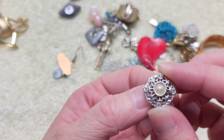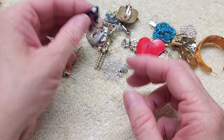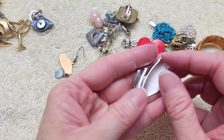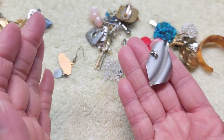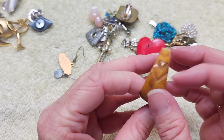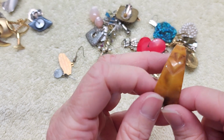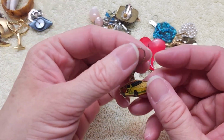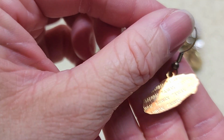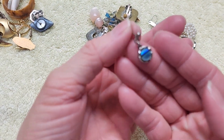Have a little clip on with the faux pearl and the rhinestones. Some of these are definite craft. This is just painted plastic. Some of these are kind of 80s vibing. This is just acrylic. But what's cool about this is it's got the little carvings up here. I thought that was neat. You've got a little race car from Taiwan. The mate would be really nice for this one too.